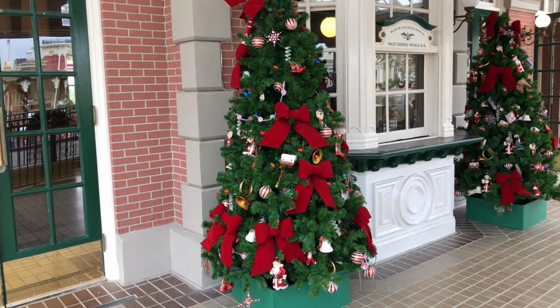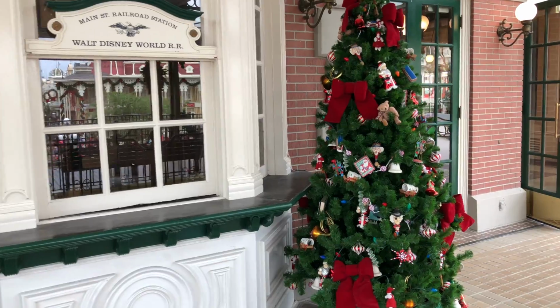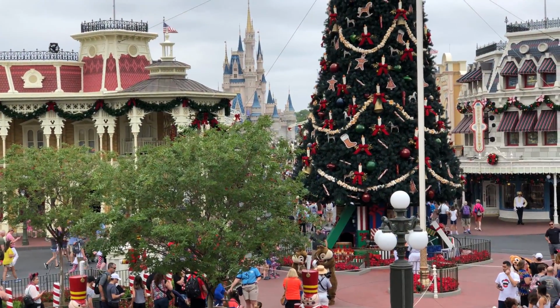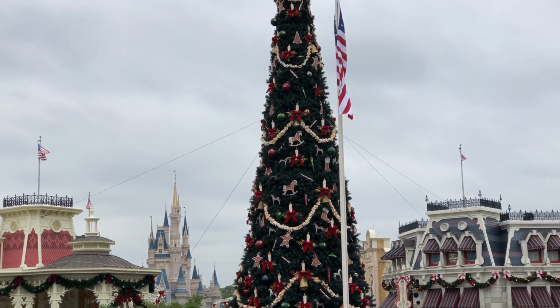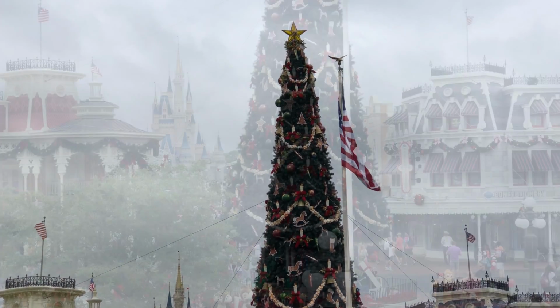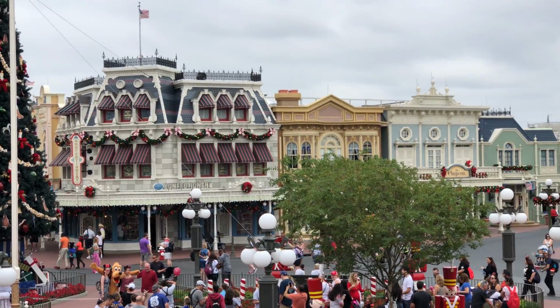And there you can see here, actually on the second floor of the train station, they've got a couple smaller Christmas trees here as well. And they're very well decorated with different ornaments and bows and all kinds of great stuff, even some Santas on there. And here's another zoomed in shot of the castle and the tree and the Main Street buildings. Very beautiful. It's really worth the climb to the second floor of the train station here to get this beautiful view, so I really highly recommend it next time you're in the park to come up here and check out the view.